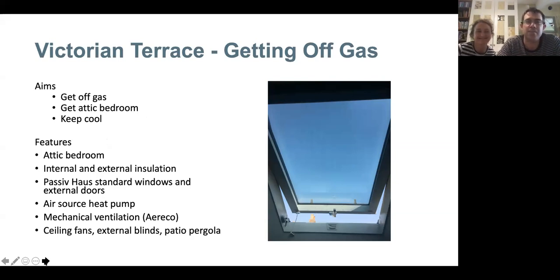So I guess the first thing to say is what were we trying to achieve? I was very keen that we try to stop using gas in the house for environmental reasons. So we wanted to stop using fossil fuels because we all know how bad climate change is. We also, a priority was using the space that we had in the house better and trying to get an attic bedroom for our son. And also wanting to be sure that it would keep cool in hot summers. Hannah, did you want to say anything about what we're trying to achieve?